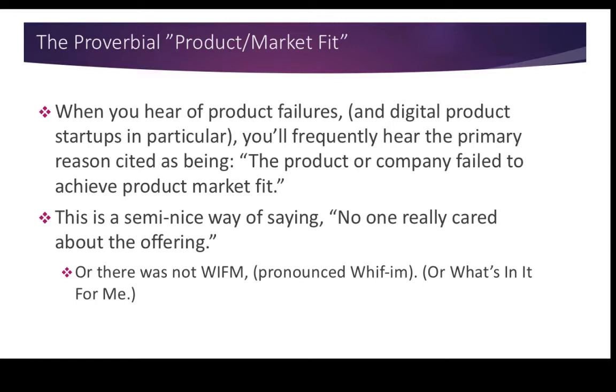I don't know. But here you need to think about, again, entering empathetically insofar as possible into a relationship with your customer so you can feel or understand their pain.